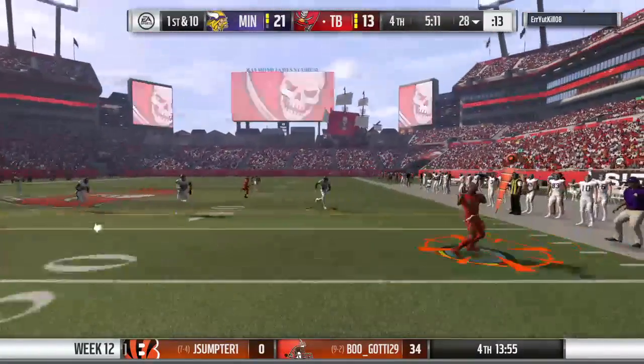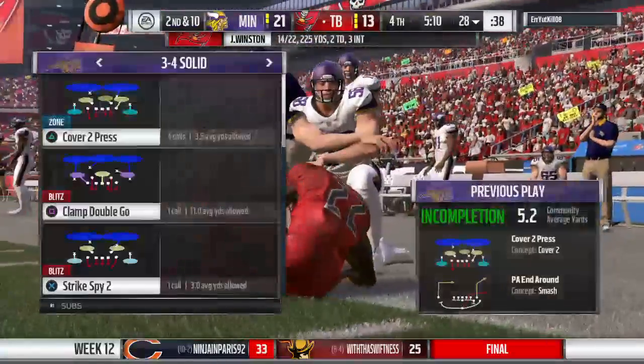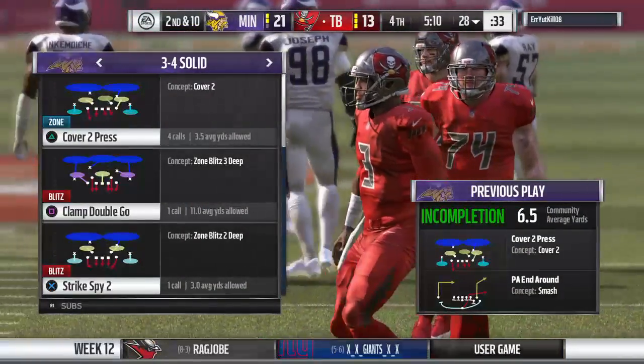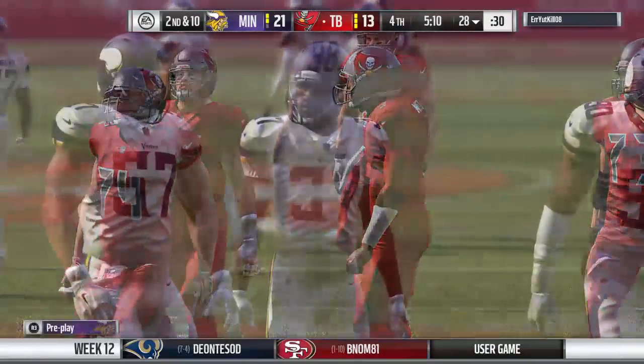Now a play fake here on first down. And this will be incomplete. He was trying to get it to Doug Martin. And it's second down. And there was a good opportunity to just want to ride there. A drop pass. I guess that's why they call them running backs and not catching backs.